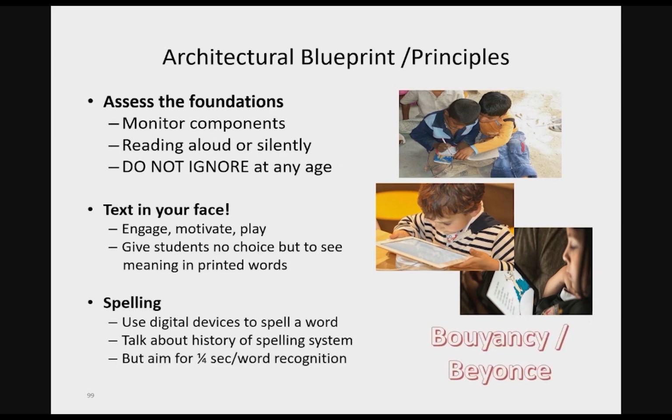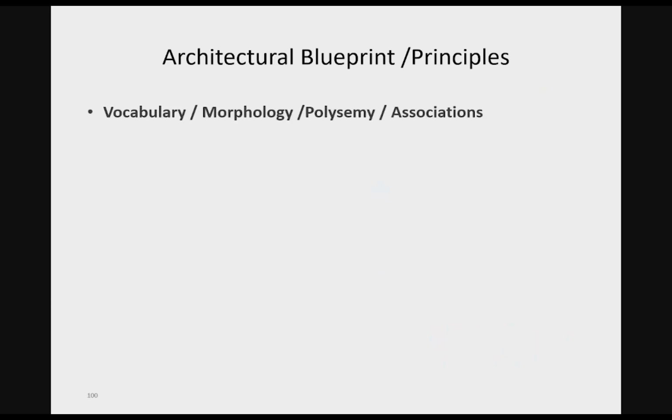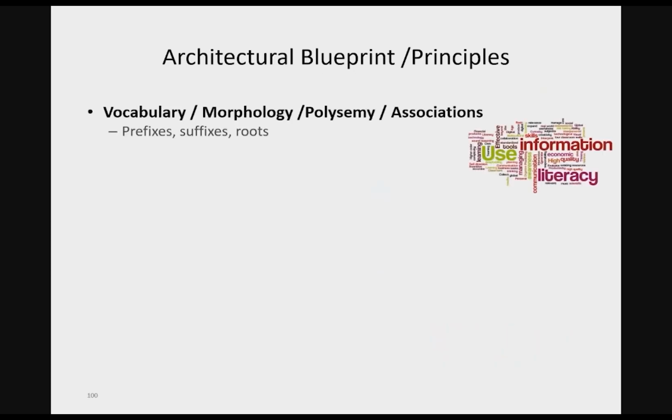Spelling is actually a good tool. You can let them use the digital devices to find words and help them spell. You can talk about the history of the spelling system and how monks in the 16th century messed up a little bit. You can talk about borrowed words and how they have weird pronunciations like lasagna, cacciatore. Whatever it is, work at their getting used to words in print so that they can read them quickly and distinguish different words. Of course, I've talked about vocabulary.